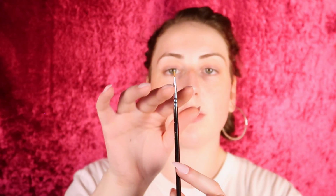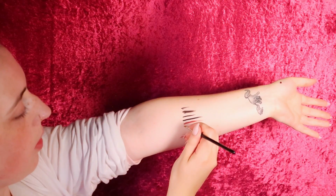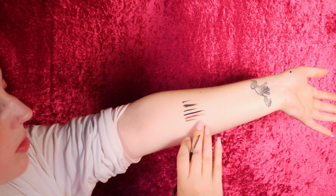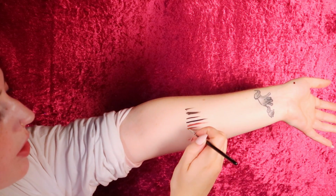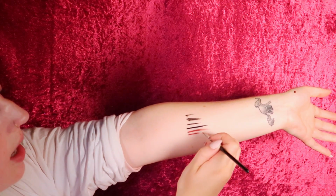This one is pretty much the same size when it comes to the height of the bristles. The only difference is this one is flat and this one is angled, which means you can get a bit more of a flick and a bit more precision that way. So the way that this one swatches, get a cute little wrist flick. You can see that it's a lot easier to flick that one just because of the angle. So you get that cute little tail over there, and you can spread it out as much as you want or as little as you want. It's really up to you.